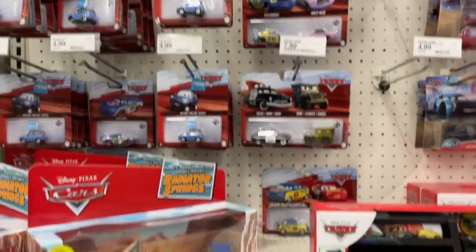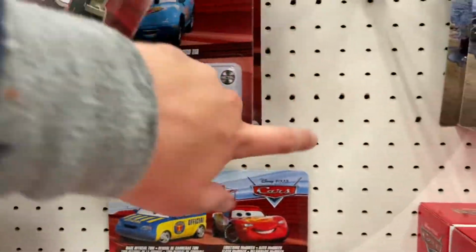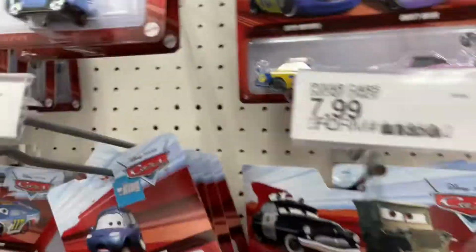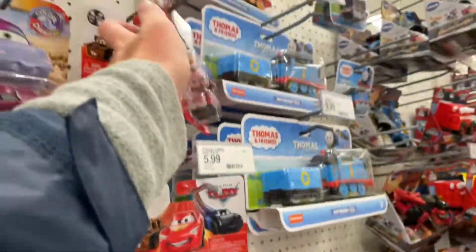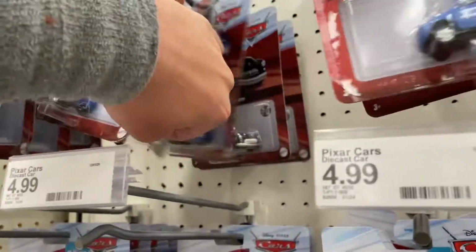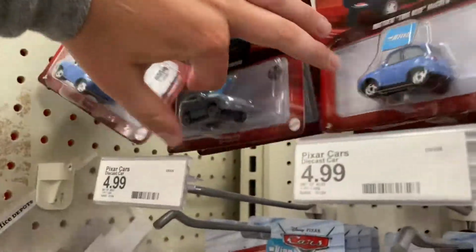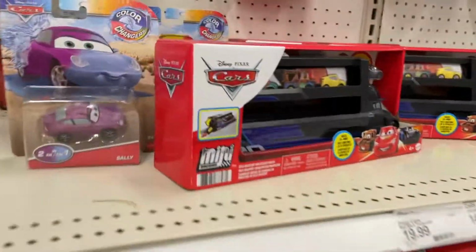So this is our last store of the episode. We're at Target in Hillside. Never been to a Super Target in a long time. Boy, it's been a while. They have lots of 2022 stuff. It's been a while since I've been to this Target. Well, no new cars.